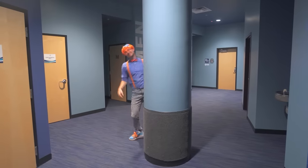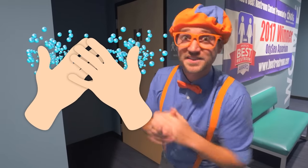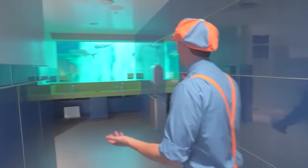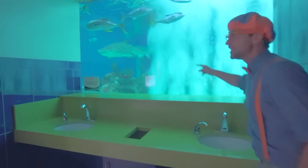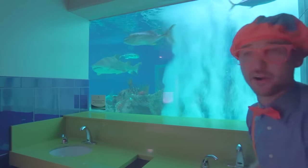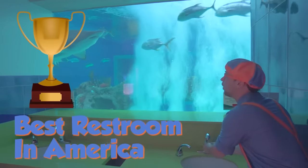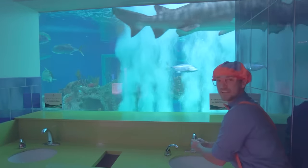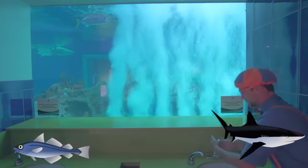Hey! Hello! Come on! Since we just touched some animals, I think we should use this restroom and wash our hands. Let's go! Okay, welcome to the bathroom. Whoa, look! This restroom is underwater. And this restroom actually won the best restroom in America. Whoa, you can wash your hands right here? And look at sharks and fish. Whoa, this is awesome. Pretty cool.